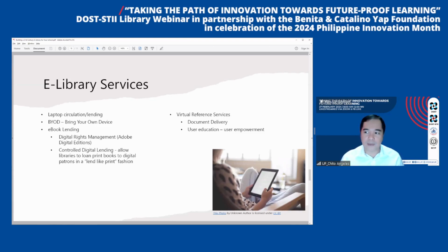Actually, naging trend din ito in libraries, that users just borrow laptops, or other devices like tablets. Pero in our experience, hindi masyadong gamitin yung tablets. So the students prefer to use laptops for doing research or their schoolwork in the library. So isang service that you can provide is to let your library users borrow laptops for room use, or pwede rin siyang home use, so they can be taken out of the library. Of course, there are policies dyan.